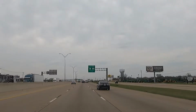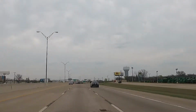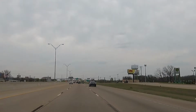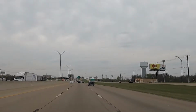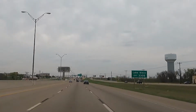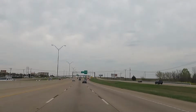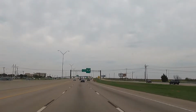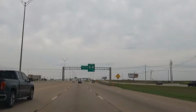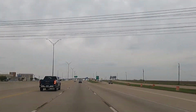If you're going to play a game of golf at Cottonwood Creek, this would also be the exit. And if you'd like a quick way over to Highway 84, which goes through Waco from west to east, this is a quick way to get there. You can also reach Lake Waco from here. Also, the buildings you see coming up on the left are part of the Baylor Scott & White Hillcrest Medical Center.